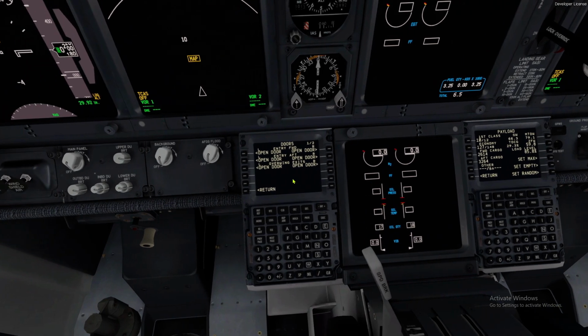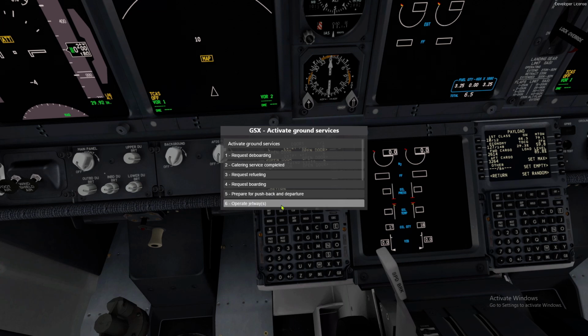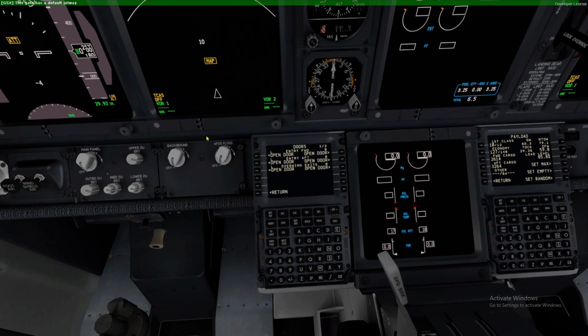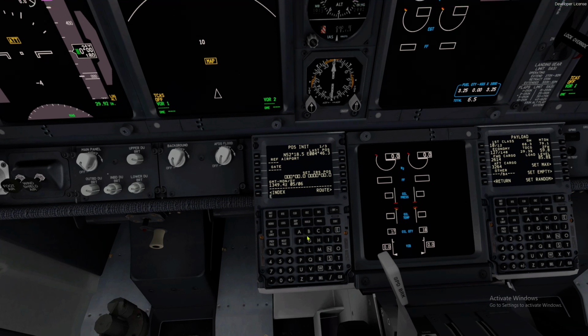There we go! Right, we are going to get boarding underway, but for some reason boarding is kind of broken. I don't know, my jetways are not really connecting up, but hey. It just doesn't work. I've seen a lot of people having this issue. We're going to go to where the gate won't work. So we're going to go left, GPS position for the IRS to align, there we go. And then route, call route, or should I say company route?